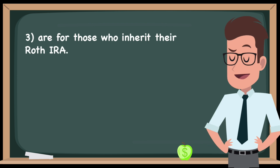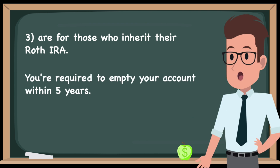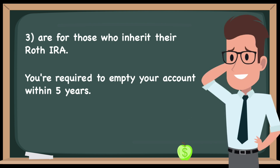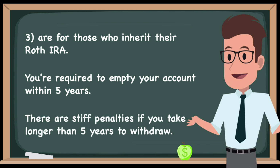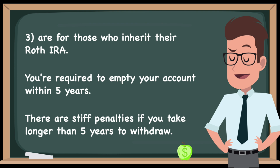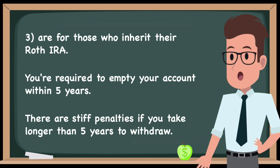The third rule is for those who inherit a Roth IRA. You're required to empty the account within 5 years, either spending it over time or with a lump sum. Either way, there's no penalty on contributions or earnings if the account is more than 5 years old. There are stiff penalties of up to 50% if you take longer than 5 years to empty an inherited Roth IRA. So this is a 5-year rule you'll definitely want to remember if you find yourself in this situation.